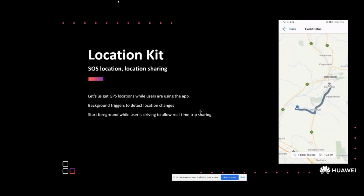Because locations are so important to our app, either when you are location sharing or when you press the SOS button inside our app, Location Kit is at the heart of our app. So this lets us get the GPS locations while the users are using the app. And we also have a whole bunch of background triggers to detect location changes when the user is not actively using the app. And then as soon as we determine that a user is now moving, we start a foreground service while the user is driving to allow for real-time trip sharing, and so that we can power all this stuff about notifying the user's contacts that the user has left their current location, as well as when they've arrived safely at their destination.